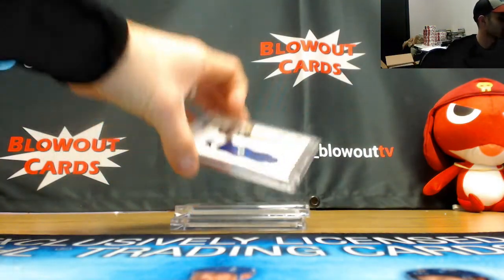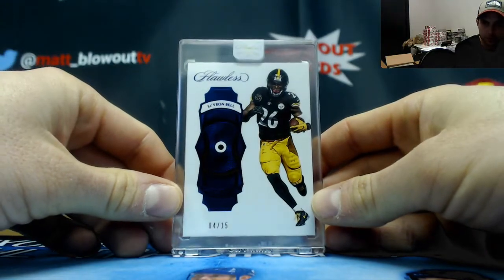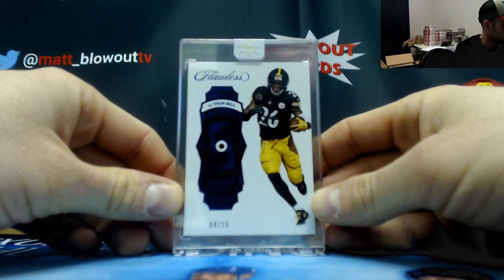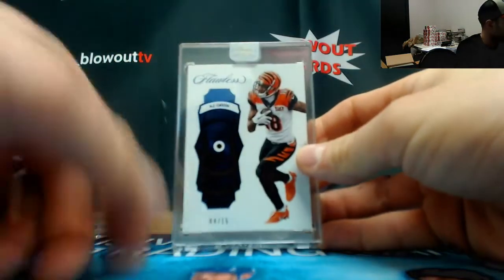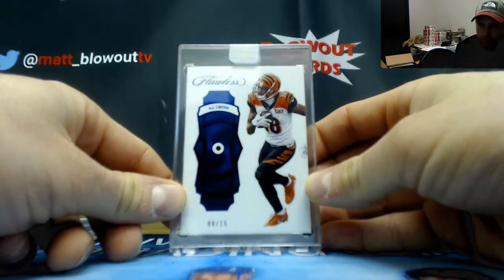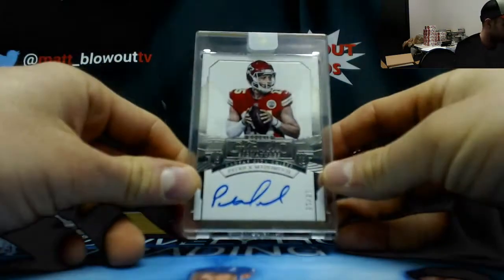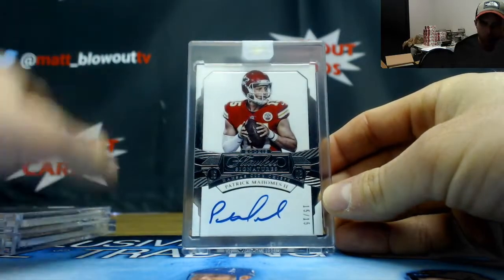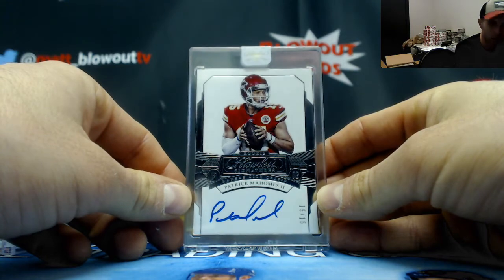All right, the encased hits. Le'Veon Bell, 4 of 15, Sapphire. AJ Green, 4 of 15, Sapphire. And we'll finish with jersey number 15 of 15, rookie autograph, Pat Mahomes. That's a nice way to end right there. 15 of 15, Mahomes.